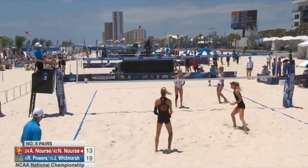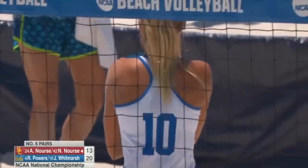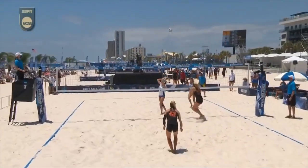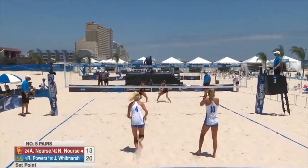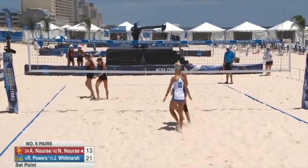Backside to Whitmarsh, right into the shoulder of Nicole Norse. You see the aggression. I mean, there's no tentative part of Jaden Whitmarsh's game. She's feeling it. She comes in aggressive, power, and that ball hit high at Nicole Norse. She needs to overhand dig that ball. She's in a perfect spot. And the set will go to UCLA.